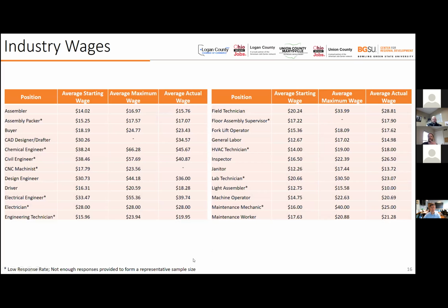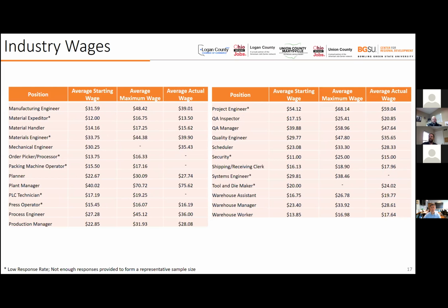This one we classified as industry wages, covering a lot of different types of manufacturers and other similar types of industries. Where you see these dash marks here, it's where there was no data provided, and so that was just indicated through the dash. The next page also shows industry wages, again comprising a large portion of the reported positions.